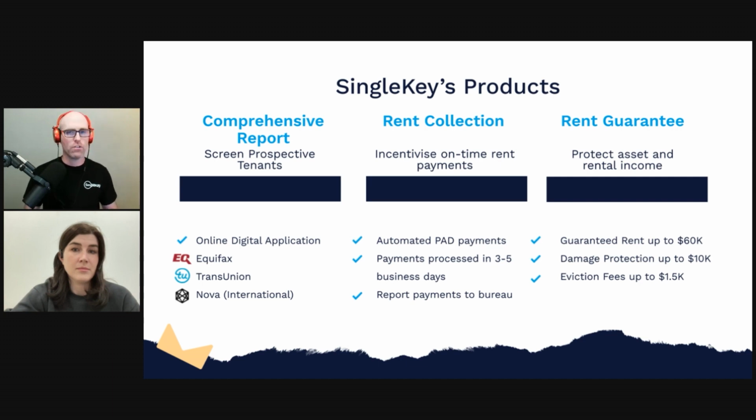And what we've noticed having those two bureaus, and we can do dual credit checks now, is we actually noticed there is a decent discrepancy between the two bureaus. And I think our educated guess around that is because there's a cost to reporting from a business perspective, and most businesses typically only choose to report to one bureau over the other.